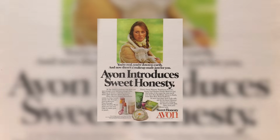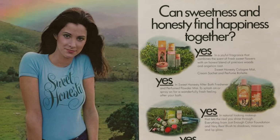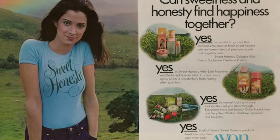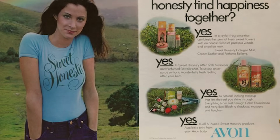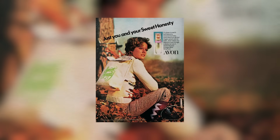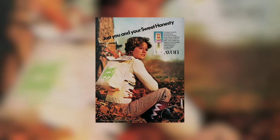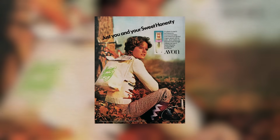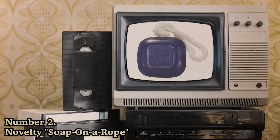It came in all sorts of bottles over the years: standard sprays, tall glass decanters, and even animal-shaped novelty bottles. My sister had a little white lamb that held Sweet Honesty in it. The bottle was adorable, the scent was light and comforting, and the whole thing felt safe and dreamy. It became a rite of passage, your first real perfume, courtesy of Avon, and once you wore it, you understood the hype. Number 2. Novelty Soap on a Rope.